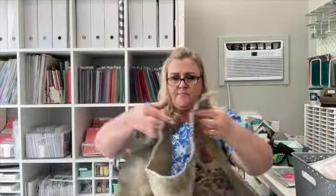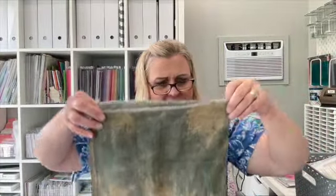So I don't really see a need to hurry on this one, but I do want it done by Halloween. So probably you'll start seeing this a little bit more and a little bit more progress being made on it as we get closer to the end of summer. And this one, it is 32 count murky Belfast linen. So it's a really fun, soft piece of linen.